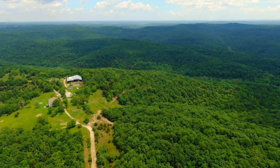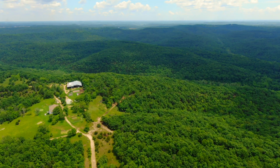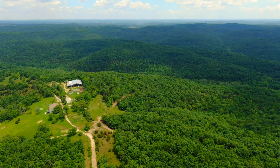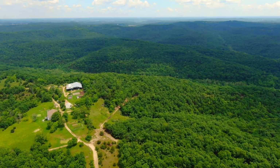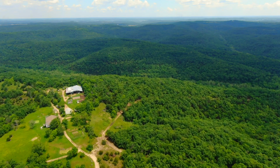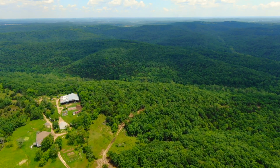So the west border is that farm you see, and then the small gravel road that you see going off to the right, the property sits to the left of that. That is a county road. This video was taken before the county came in and improved that, and like we said, did the little low water bridge on Bryant Creek.